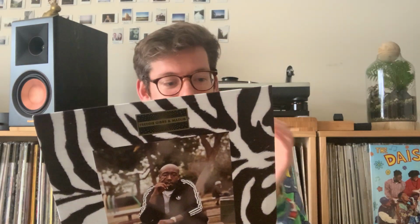This is the other one that I should have got when it came out because I loved it and I completely forgot about it. This is Pinata. This is one that really got me into this guy because of the track High, which I think has Danny Brown on it. I could be wrong. Yeah, it does. Which is a really amazing track.